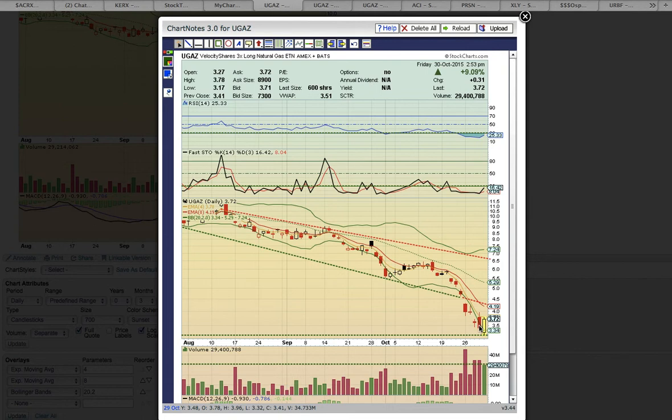UGAZ has been selling off, as you can see with the long upper wick. See the open and then the close yesterday was well below. So we have another 50 minutes left in the trading day, so we'll see what happens.